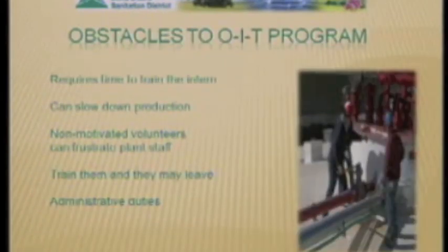Okay, the obstacles to the OIT program. I'm talking about the volunteer program. Remember the old adage, what if we train them and they leave? And of course, the following sentence is, well, what if we don't train them and they stay? I have had to answer that question more than once for my staff. "I don't want to donate or dedicate hours of training to this intern or this ROP because they're not going to stay here." And my response is, you don't know that. They may be your next hired operator. And then I say, and you don't know who's going to be your boss, so you better be nice to them.